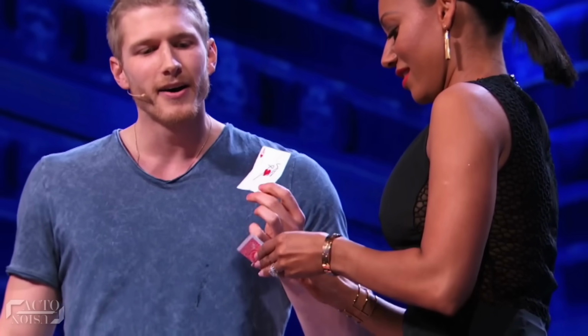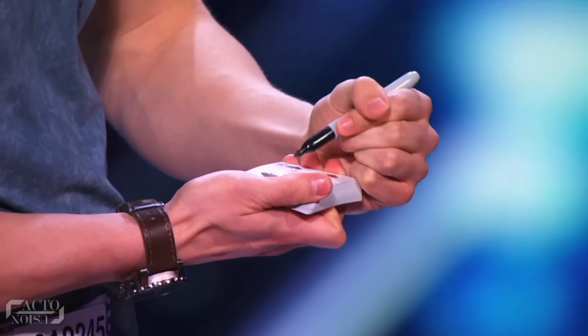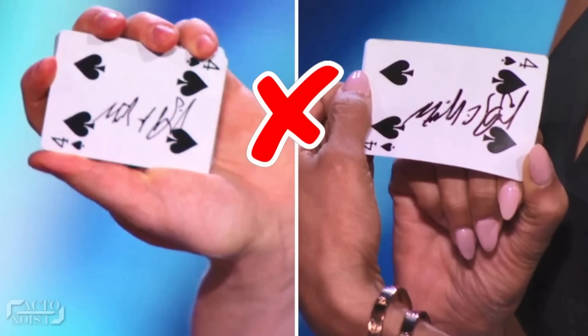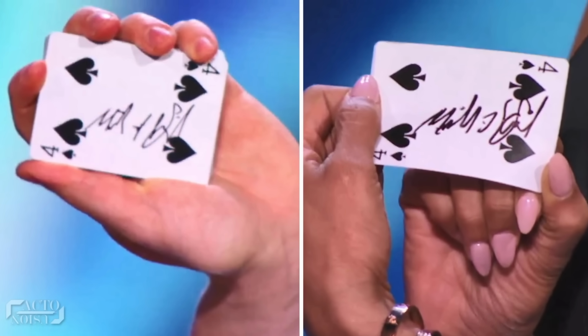Also, if you look back and pause the video, at the moment where Mel pulled that card out of her mouth and when Michael signed the card and showed it to us, you can see Michael's signatures don't exactly match. This confirms that there were duplicate cards used for the trick.